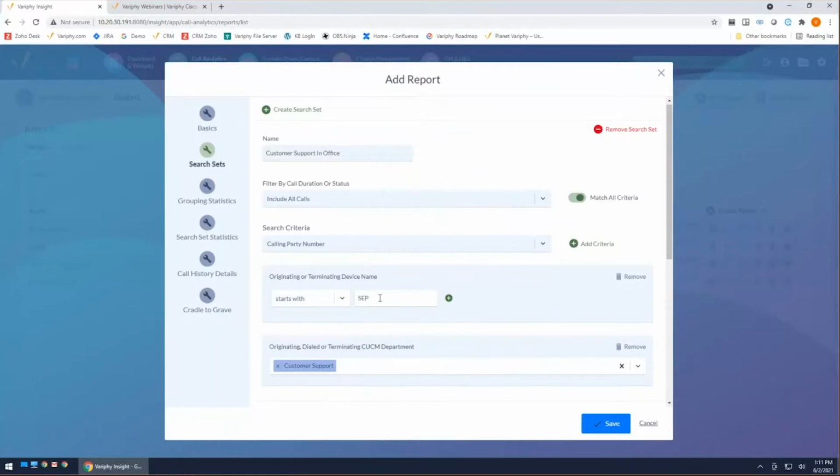All right. So now that we've established our in-office statistics, the next thing we need to do is define, okay, well, how do we see our work from home? And in our case, and what we see a lot trending in most environments now, is that when they're on their soft devices, that's when they're not in the office. So we're going to create a secondary search here, and that's going to define our soft devices.